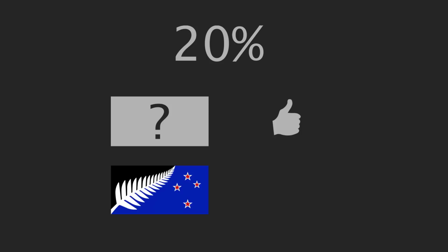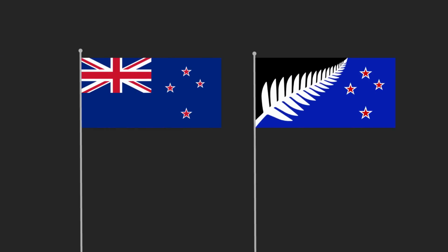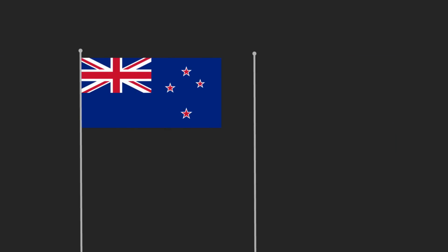Polling suggests that 20% of voters in principle agree with flag change, but do not approve the design offered. And these voters proved decisive in this referendum, with the nation returning a result of keeping the Union Jack design. I think New Zealanders do want to change their flag, but as of yet we haven't found a suitable alternative.